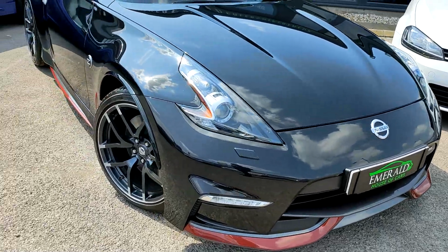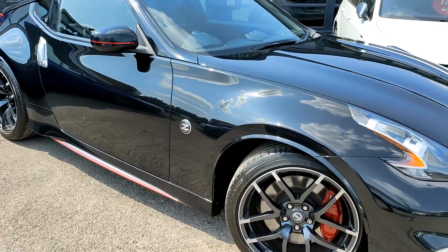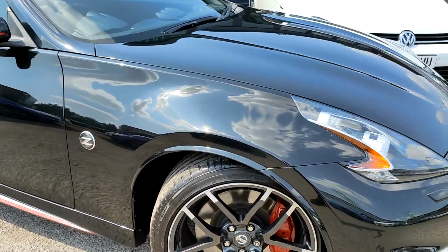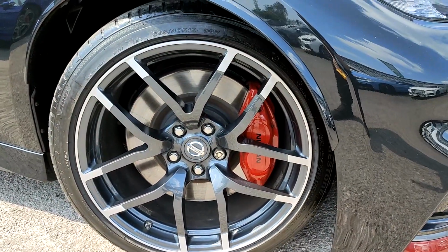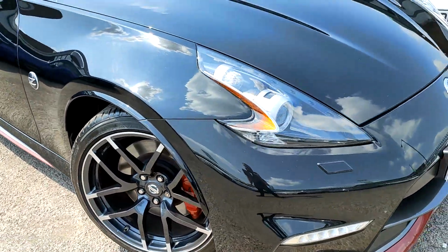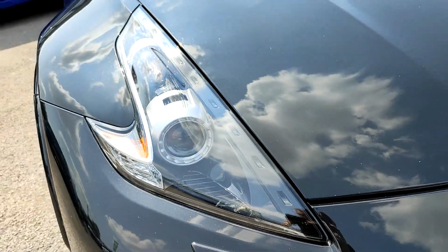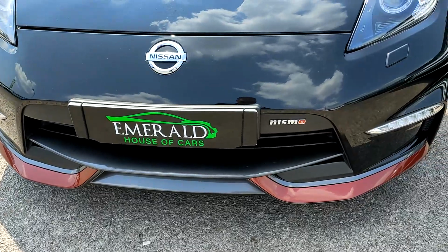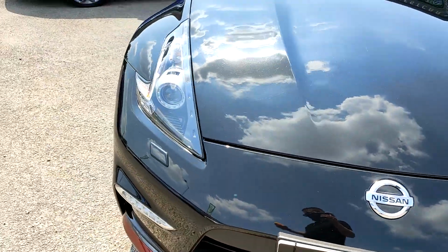You've also got the 19-inch raised diamond cut alloy wheels. You've got the side skirts down here, just there, and they are the titanium grey and red, which is the colourway of Nismo. There's your 19-inch raised alloy wheel with the nice Nismo red Nissan caliper just behind. At the front here, you've got your xenon headlights with your LED daytime running lights. You've got your front diffuser down here with your sports bumper, and you've got your Nismo livery just there.